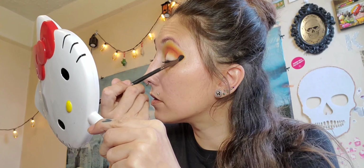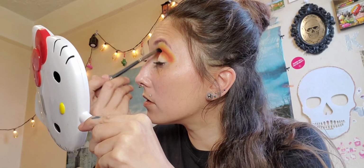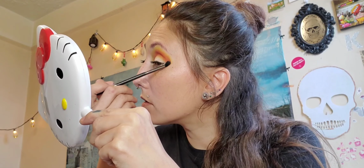Okay. Got the orange in all areas I want it. Now we take the fluffier, smaller brush and we blend. Okay, make sure we have this blended out too.